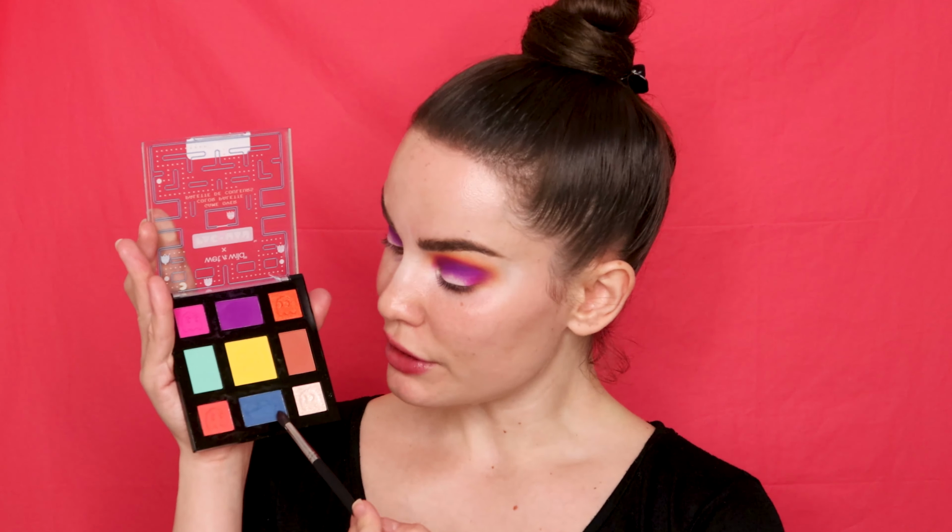Next, to deepen my crease, I'm going to use this blue. And I'm doing a halo cut crease, so this is going to be on my inner and outer corner as well. And just slightly going to blend the edges.